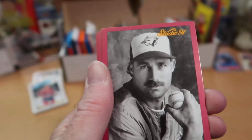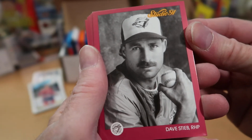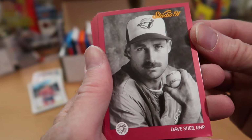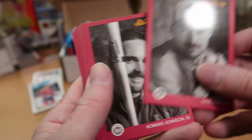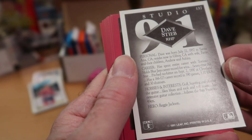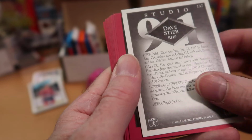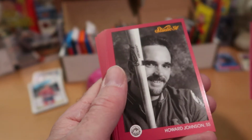Dave Stieb, right-handed pitcher. I think when you see that, you can kind of see why Leaf Fan Down Under believes these are like from a dating website, because that's kind of what they look like. I mean, Dave Stieb looking like, let's see what Dave Stieb likes. Let's see what he does. I'll have to put my spectacles on here. His hobbies are golf, hunting, and playing the guitar. Yes. He follows the San Francisco 49ers, and his hero is Reggie Jackson. Pretty interesting. I would not have guessed that about Dave Stieb.